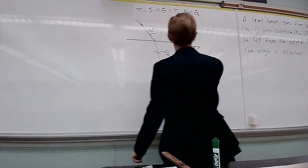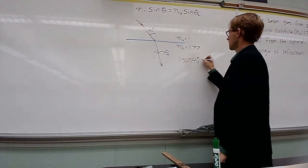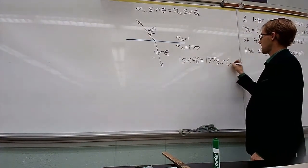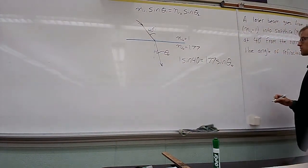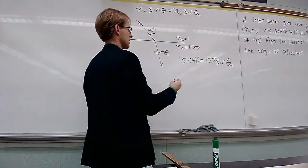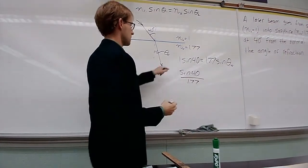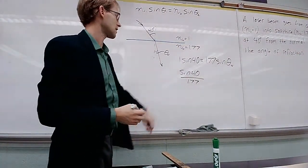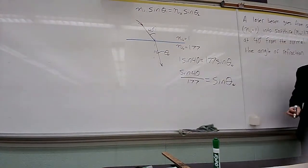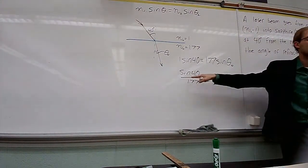N1 is going to be 1, because that's our first index of refraction. The first angle is 40. And N2 is the index of refraction of sapphire, 1.77, times the sine of the angle that we're looking for. And that's what we need to solve for. So step 1 in this math is to get rid of this 1.77. And I can do that by dividing. So sine 40 over 1.77. And I just threw away the 1 because 1 times anything is whatever the anything is. So that's equal to the sine of the angle. And the final step to get rid of the sine is to take the inverse sine of that whole side.